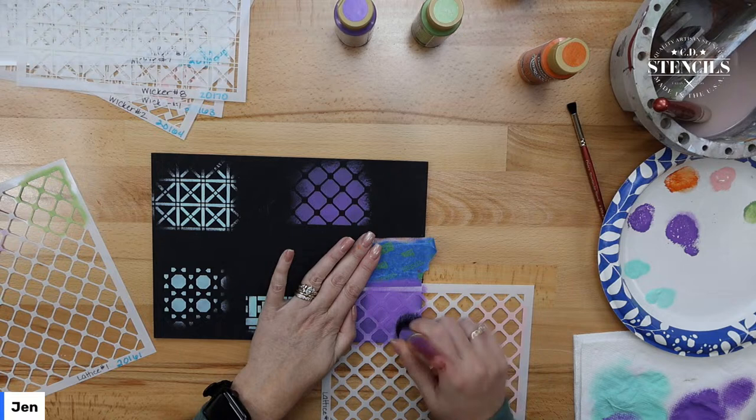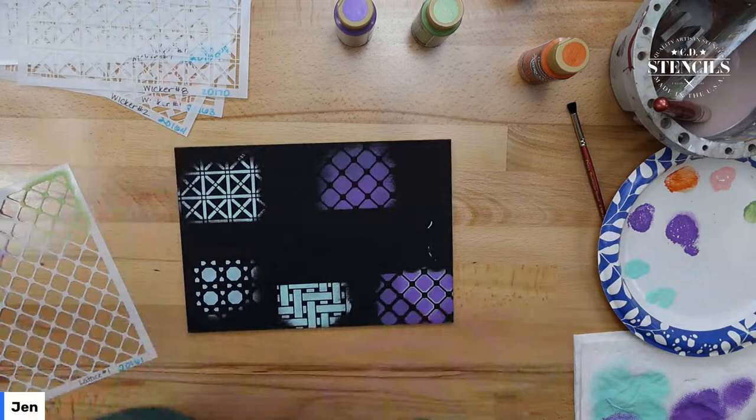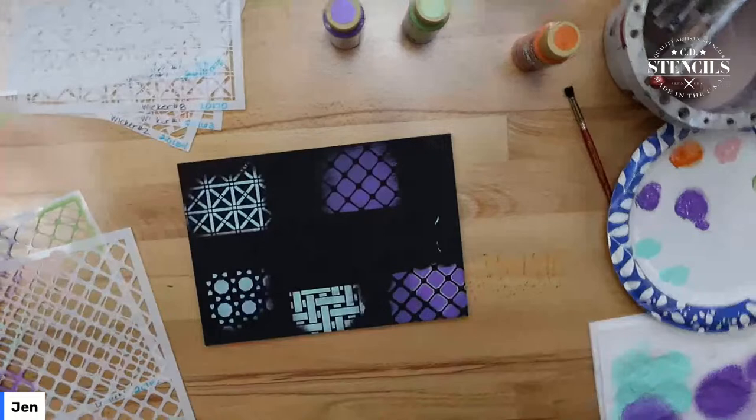I'm glad that she popped on to let us know how to fix this. Okay, let's see. Oh, she's so smart. Look how cool it is. Hold on, let me zoom in here. Oh, shoot. Hold on, I've got to hold this so it doesn't move.